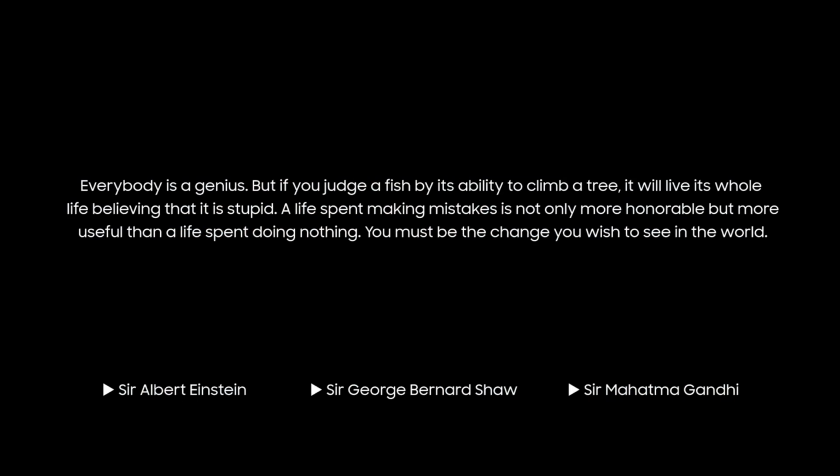Everybody is a genius, but if you judge a fish by its ability to climb a tree, it will live its whole life believing that it is stupid. A life spent making mistakes is not only more honorable but more useful than a life spent doing nothing. You must be the change you wish to see in the world.